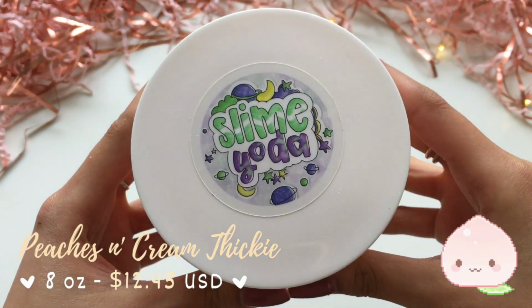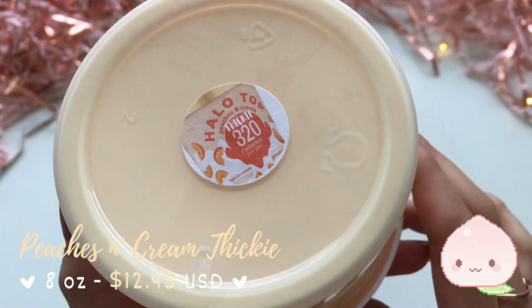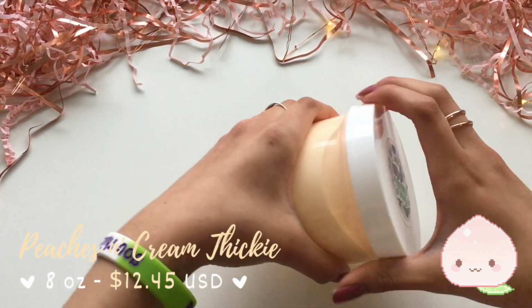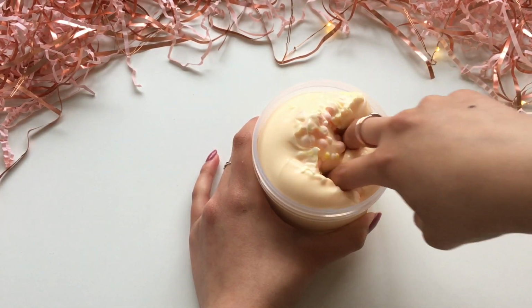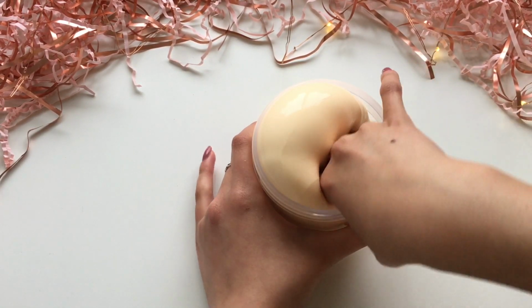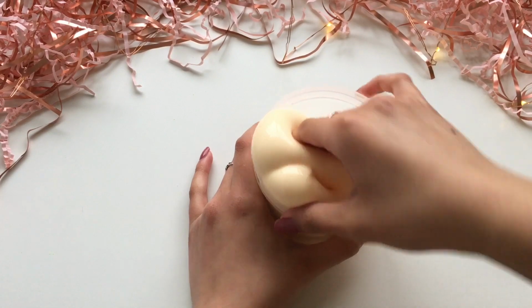Next slime in the package is an 8-ounce Peaches and Cream Thickie for $12.45. This is a thickie slime inspired by the Peaches and Cream Halo Top ice cream. It has an amazing sweet peach scent that complements the slime perfectly. This glossy slime then comes topped off with an assortment of foam beads that are for decoration purposes.